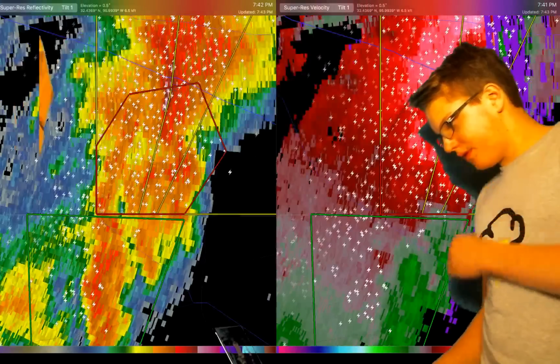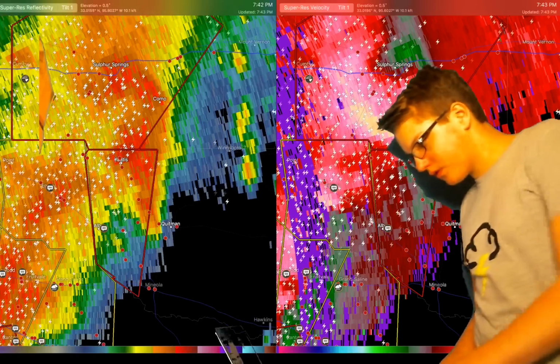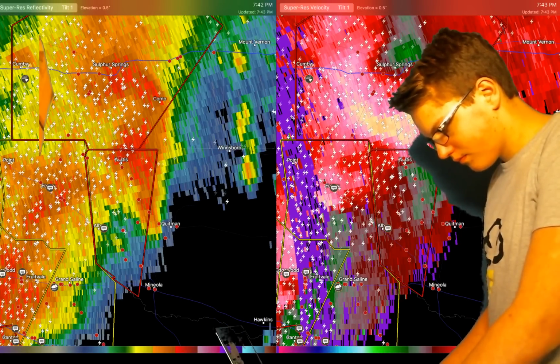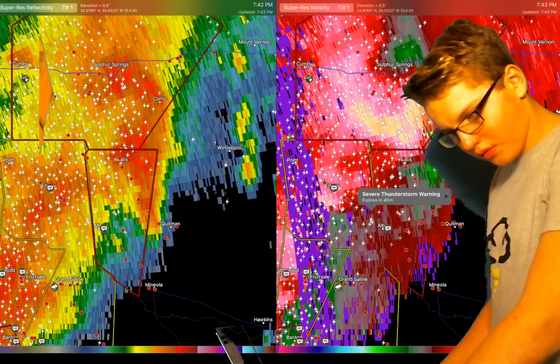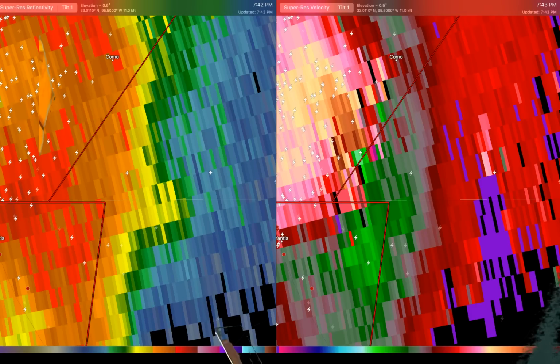These are not anything to mess around with. How fast are these moving now? It's 30 miles an hour, so these aren't moving too fast. So I'm assuming these velocities aren't totally glitched out, which is quite scary in itself. I think we're going to have a new warning east of there soon, hopefully.